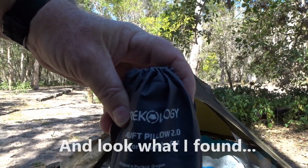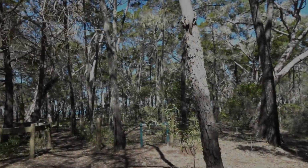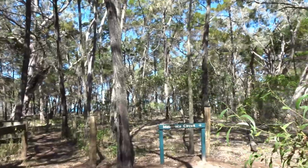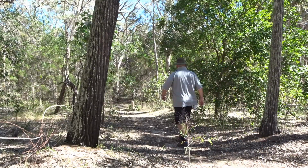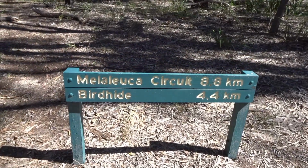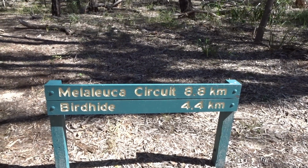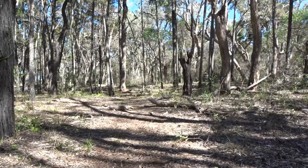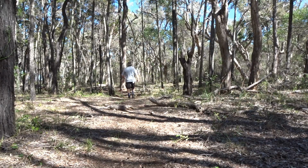There was one other thing I wanted to check out this weekend and I forgot and left it at home, and that's my new Trekology inflatable pillow. I was really keen to try it out. So Melaleuca is about 12.5 kilometres there and back. I'm just going to do the bird hive this afternoon. Oh, it's an absolutely gorgeous day.